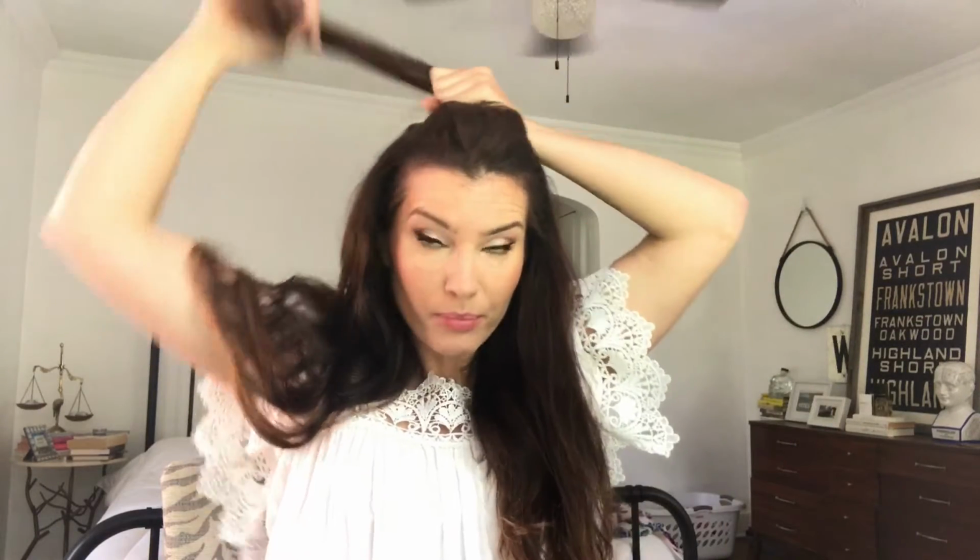So then what I do is I will just let my hair down, and my hair already looks thick just because I did this yesterday, so this is some of the residual effect. But in any event, I will pull up the top section and just clip it up, and then I will brush through the rest of my hair. And I know my hair looks really thick right now, but in actuality it's pretty thin. It's very long, but it's thin.